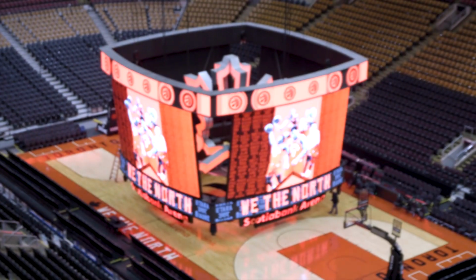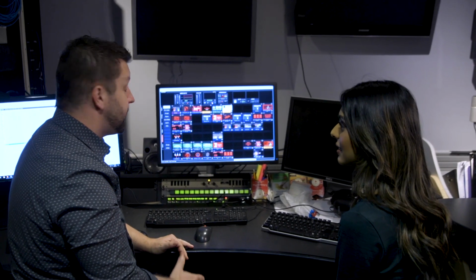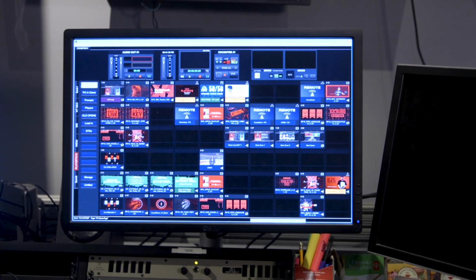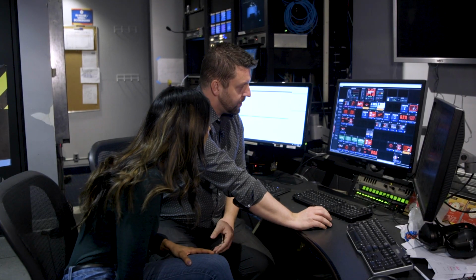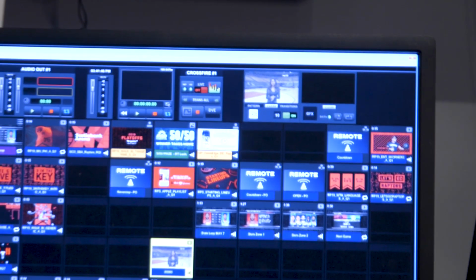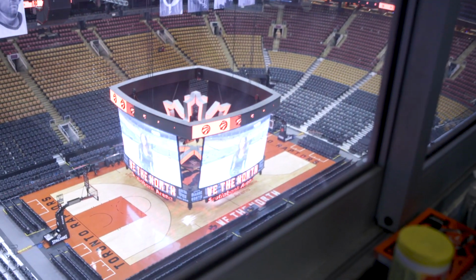Believe it or not, there's over 10 million pixels inside the scoreboard to create the image. How did we get me on the scoreboard earlier? Come on over and I'll show you where we ingest content and send it out to the scoreboard. This is called our Click Effects unit, and this is a video server that we use to drive all the content on the video board and LED ribbons. Wow. So here's your clip that we've loaded in. We're going to bring it up into our preview window, and when we're ready, we just double click it, and there we go. We're live on the scoreboard. Oh, there I am.